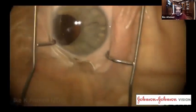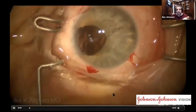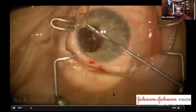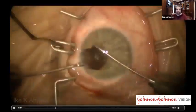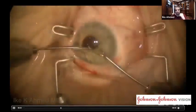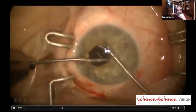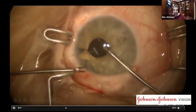One last thing I'm going to mention is that cases like this are not amenable to iris cerclage. These patients require us to also reposition the pupil. We do multiple sutures here to close the defect. But what I like to do is use an endodiathermy. In this case, it's a 23-gauge bipolar cautery attached to my phaco machine.